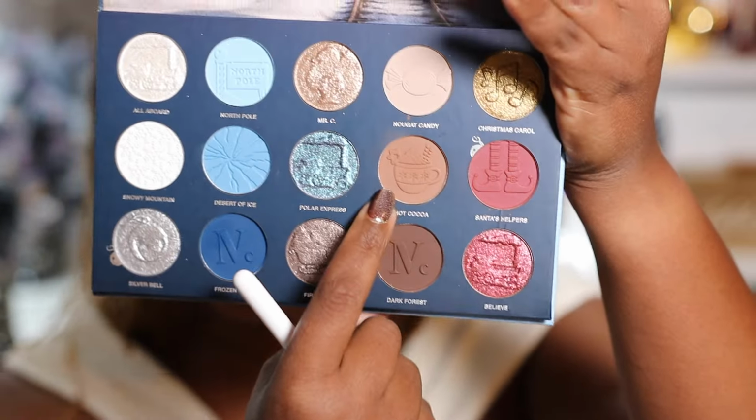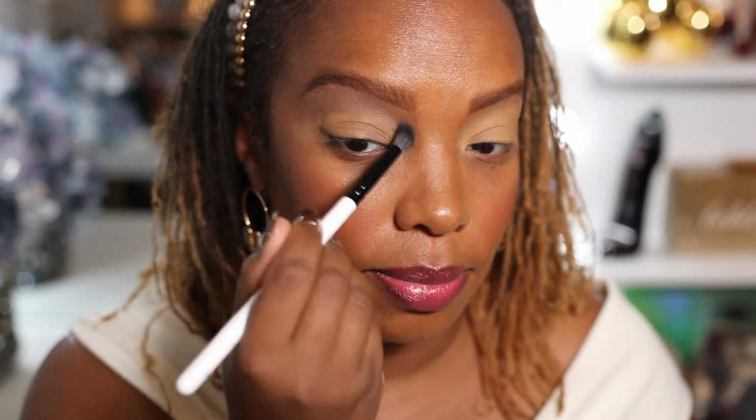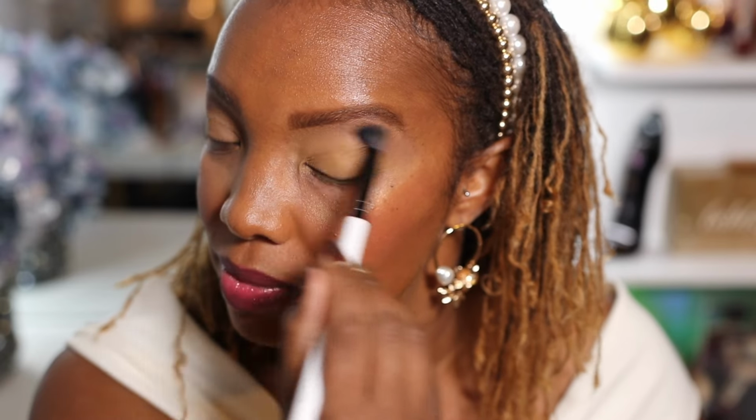All right, I'm re-primed and everything. So I'm gonna go back in with Hot Cocoa because it's just like a perfect little transition-y shade for me. It gives a nice amount of color, but just, you know, not too much. And I'm just popping that in the transition area. I'm using my Blend Bunny, the B5 brush.